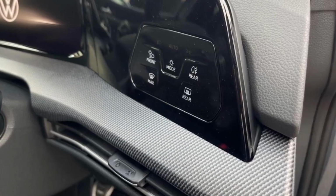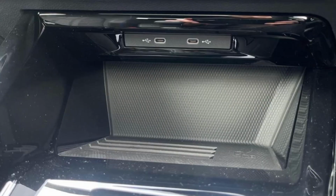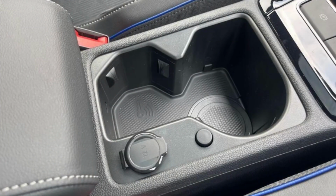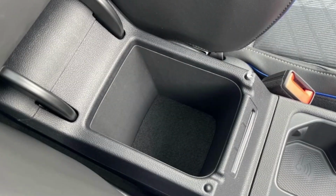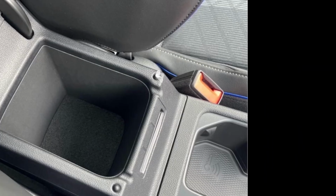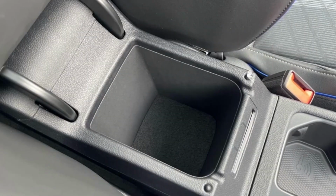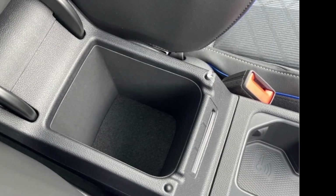I mean, I'd like to see the 4Motion. I'd like to see the 190 PS. I think that would bridge a nice gap between this and a GTI or a full-on R. 150 PS was fine, but obviously 190 is going to make a difference. We're in the UK. It's pretty thundery and sunny, with showers and rain at the moment. And for me, that's where 4Motion really does help.